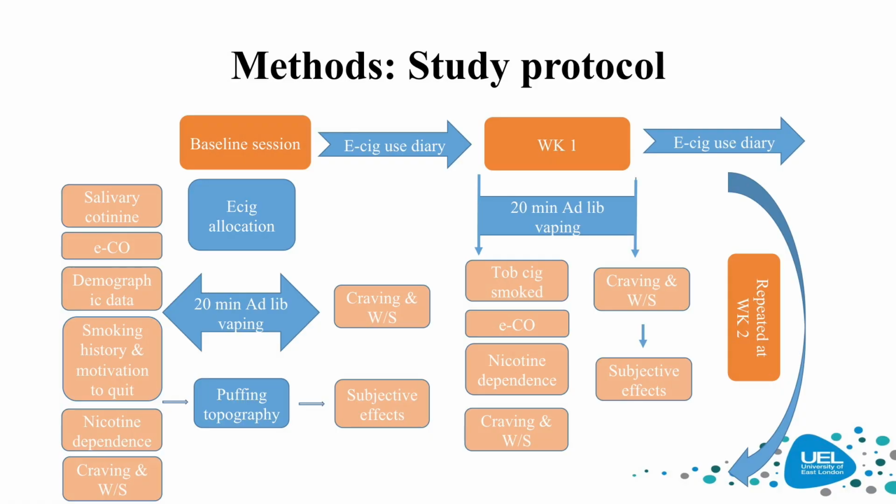So we used a within-between participant design, and all participants attended the first session and were asked to abstain from smoking for an hour prior to the start of the study at each session. At the baseline session, all participants provided a saliva sample so we could assess nicotine baseline levels. Carbon monoxide was collected at all sessions. We also collected demographic data and smoking history. We measured their motivation to quit using the Motivation to Stop Scale by Robert West.